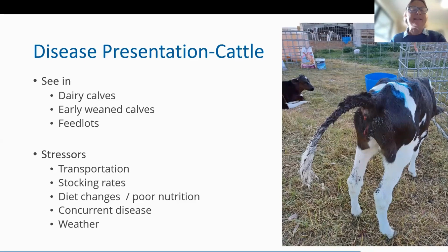And we can also see it in feedlots when they're under stress and mingling, which is why feedlots will generally put something like monensin into the feed to try and control that. Stresses are exactly the same as sheep: transportation, high stocking rates, diet changes, concurrent disease and weather.